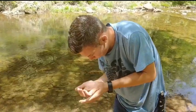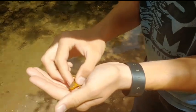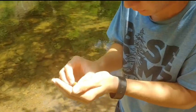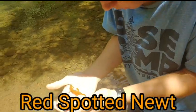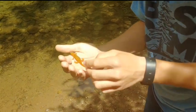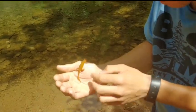Okay. So, cool little find here, guys. I found an orange salamander here. I was getting ready to film another shot. We were getting ready to move on to a different location, and I turned over a stone and found this little guy hiding under the stone.